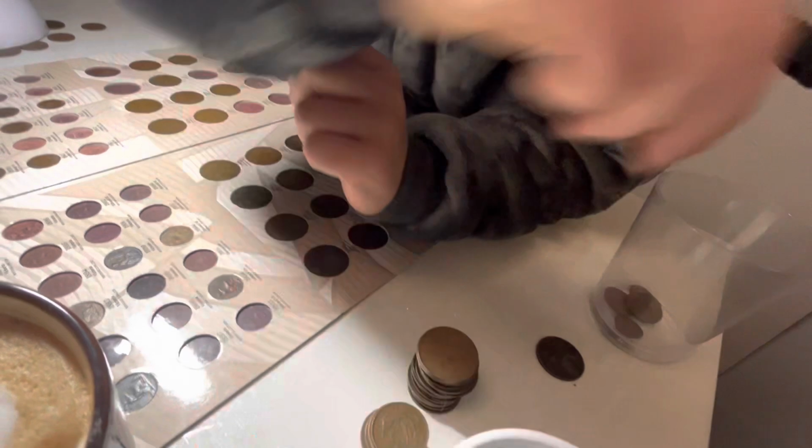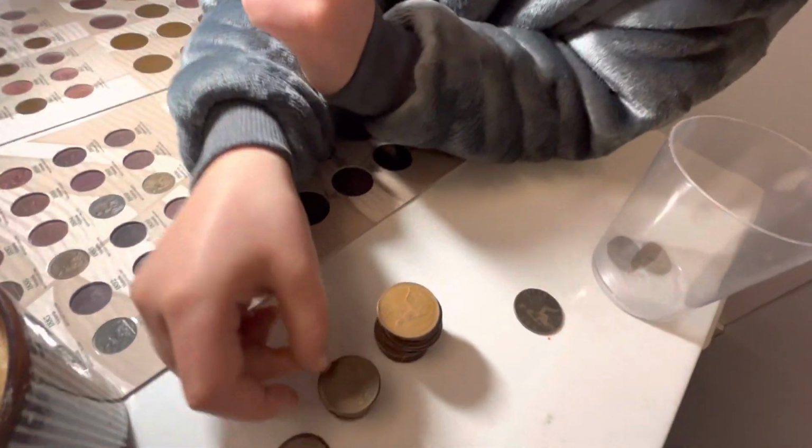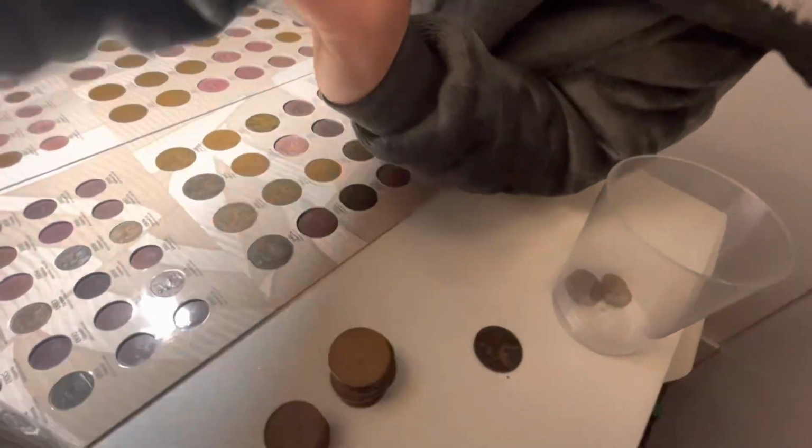1963. Nice. 58. Half penny. Those two were half pennies. 1959.